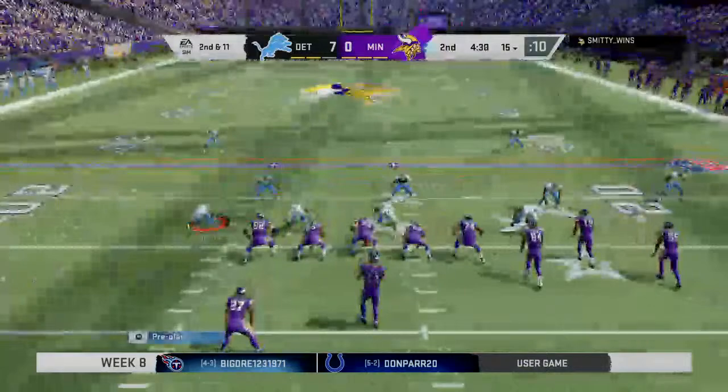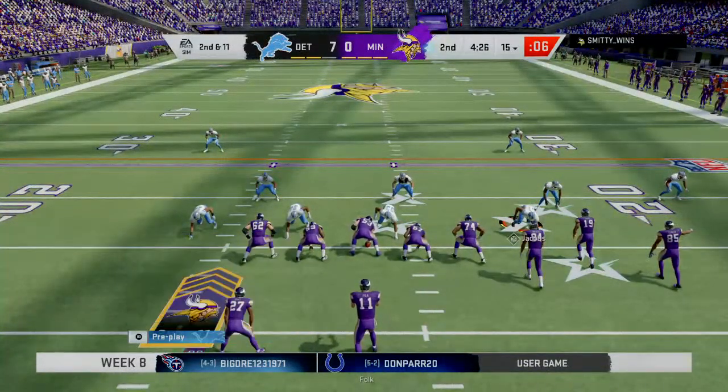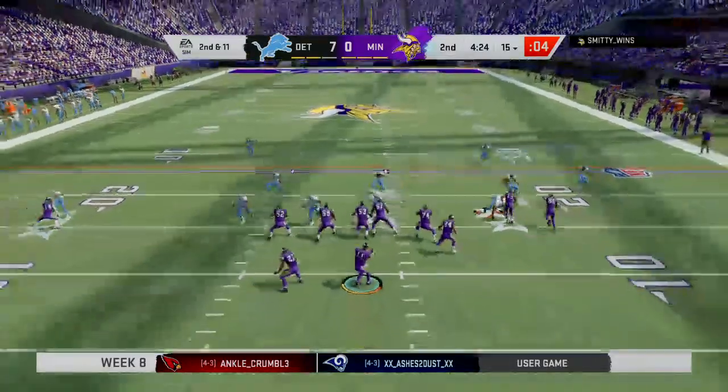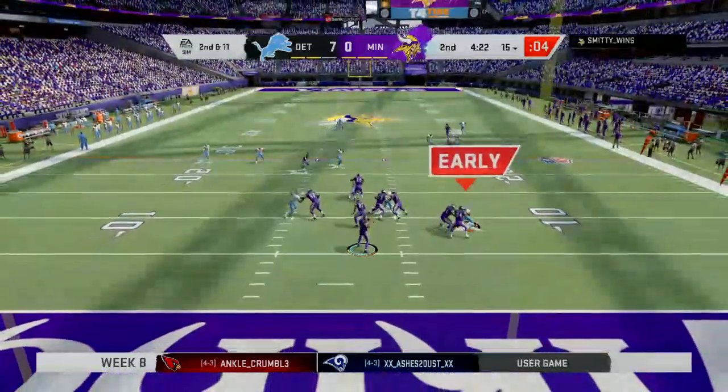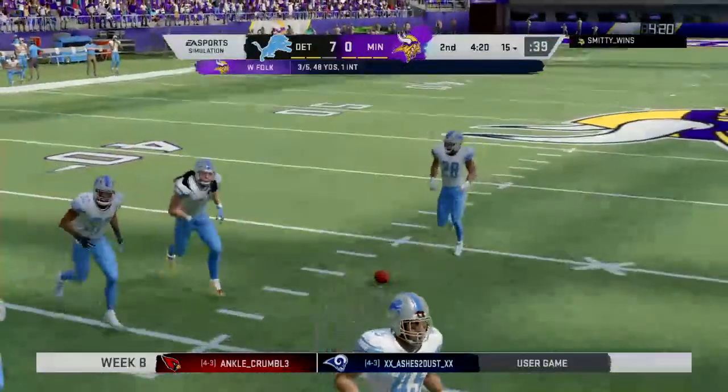After the loss to start out, here's 2nd and 11. Looking middle, and it's incomplete.